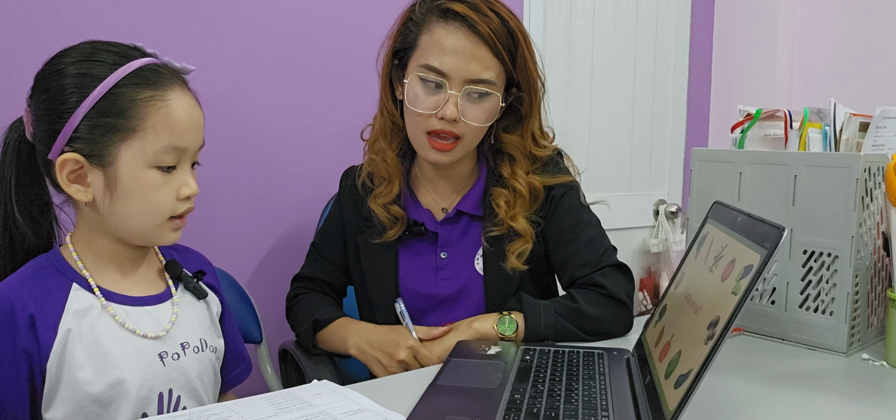Now, Aurora, look at this. It's an onion. Okay. It's an onion. Yes. Where's the cucumber? Can you point to the cucumber? Cucumber. Yes, you say cucumber. Good. Do you like cucumbers? Yes, I do. I like cucumbers.